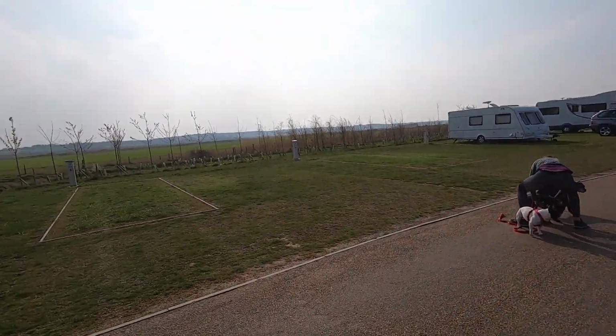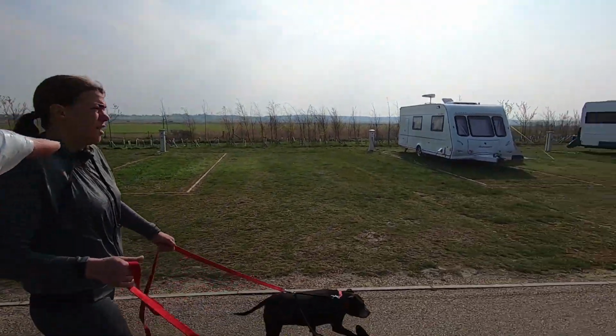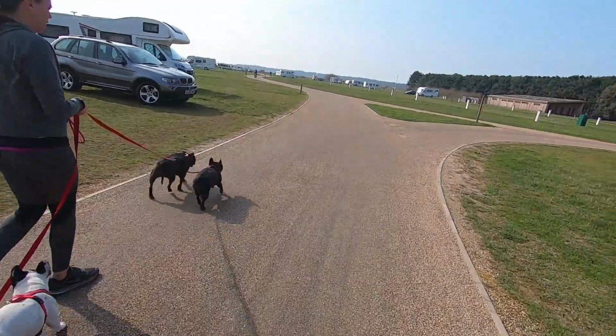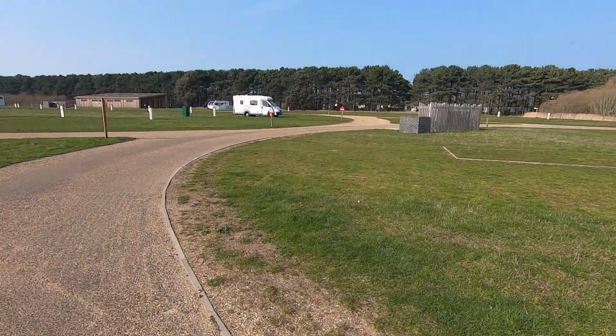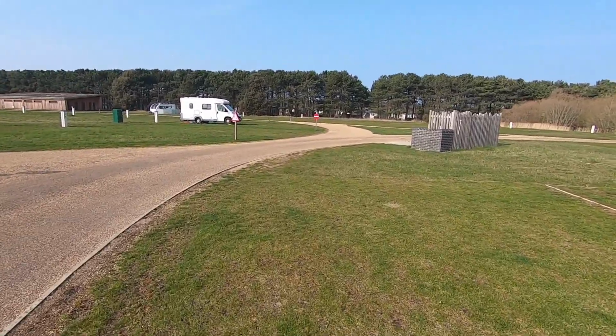So we're off on our little walk now. We're going to walk into Wells Town through a couple of fields over that way, down there into the town. Just got to dump some rubbish first. Oh yeah, it's over here, look. I could have gone to that one at the end, couldn't I?